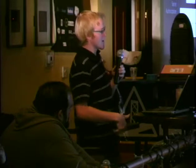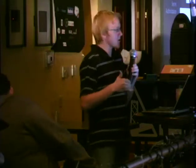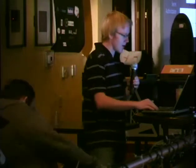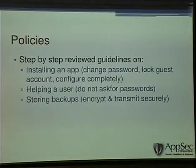There should be documentation designed around the concept of, all right, you've installed something, what do you do? All right, you configured it, that's cool. Okay, well, first checklist item: did you change the default password? Yes, I did. Second: is the backup directory secured? Yes, it is, and so on. So installing apps, is it configured correctly?